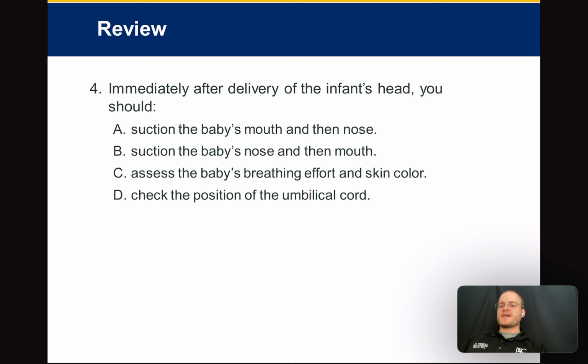Immediately after delivery of the infant's head, you should... You do suction the baby's mouth and then nose, but let me put these in order for you. It would be 1, 2, 3, 4. That's the actual order that we would do these. So you would make sure that the cord isn't wrapped around the neck. If it is, you slide the cord off the neck. When the cord is wrapped around the neck, we call that a nuchal cord. If you can't slide it off, you cut the cord. Okay.